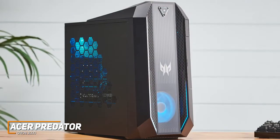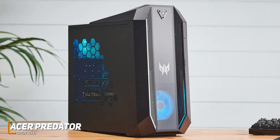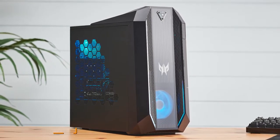If you're a mid-level gamer, or if you don't need top-tier power and want something that can perform well with most games at a good price, this might be the best choice for you.